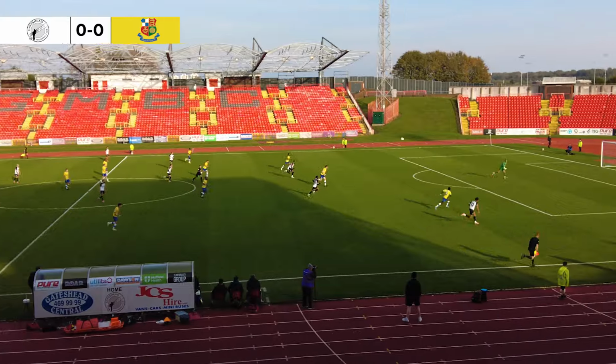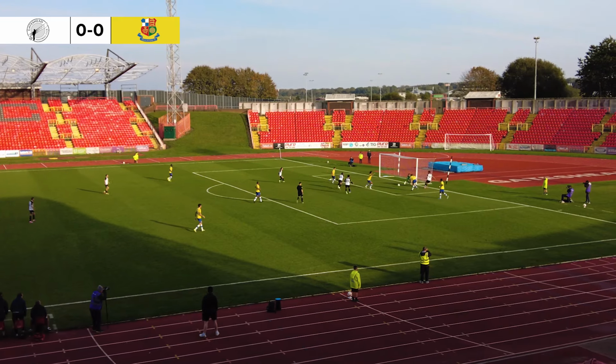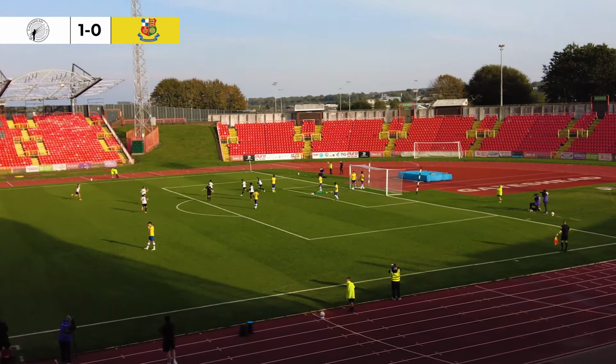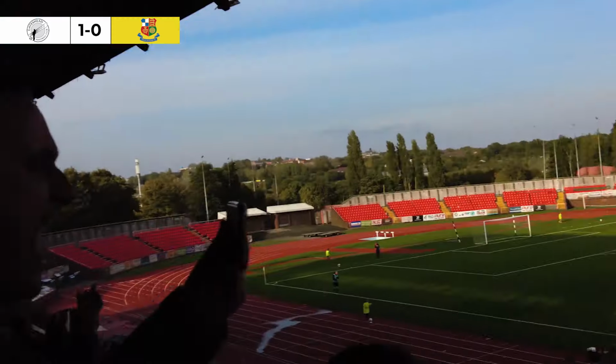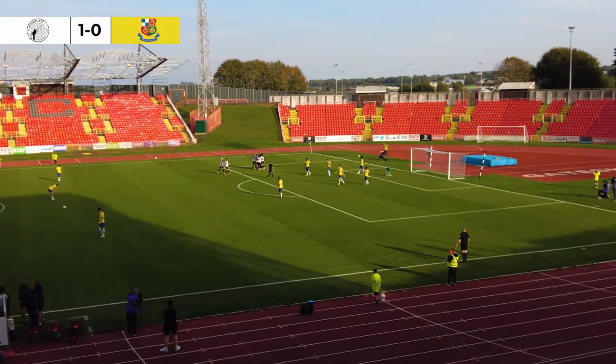This is really bad. Wealdstone are there for the taking defensively, and Gateshead just aren't taking the chances that are being presented to them, basically on a plate. Go on. Oh! 1-0 Gateshead, finally! 1-0 Gateshead, they finally got the breakthrough that they deserve. Sloppiest goal you're ever going to see, but the fans in here don't care. They've been relentless in this second half, and yeah, pressure's finally paid off.